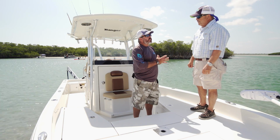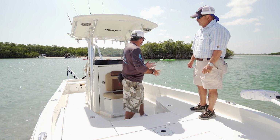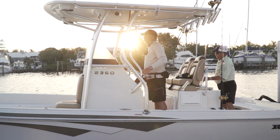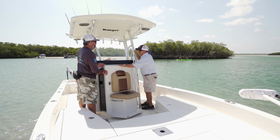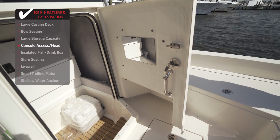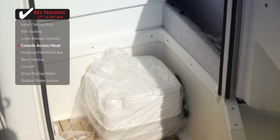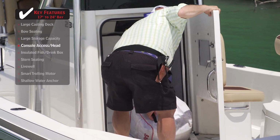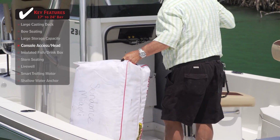Rick, another thing that really jumps out at me here is the size of this console. For a 23-foot boat, this thing is exceptionally large, but have a look at this. Oh, let me tell you, I love a front door opening. There's plenty of room to store stuff and put a porta potty in there. You've got all kinds of space to store things that you want to keep dry. It's really neat, but it's not too big for the boat.